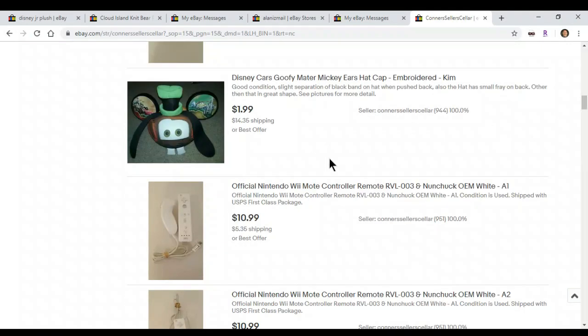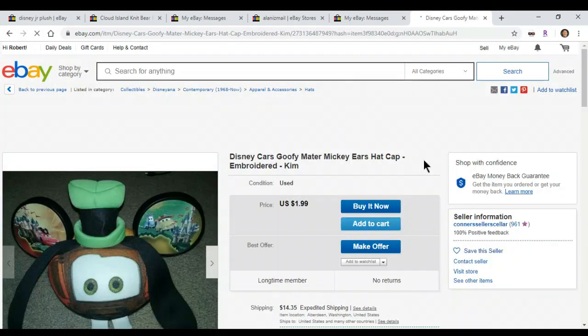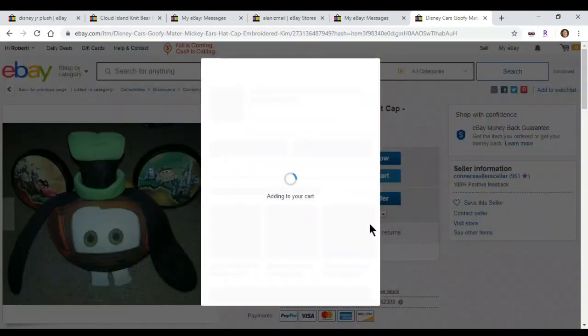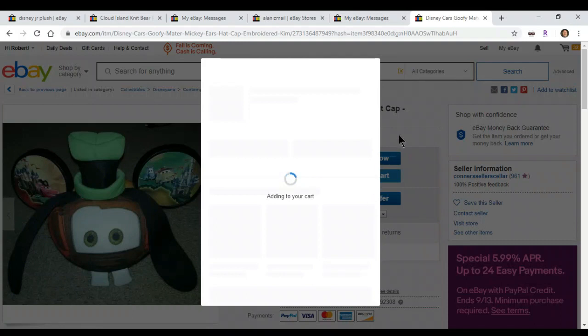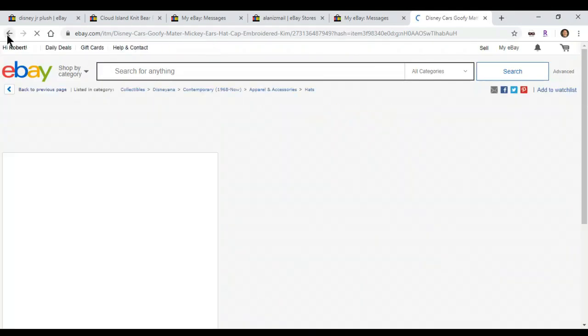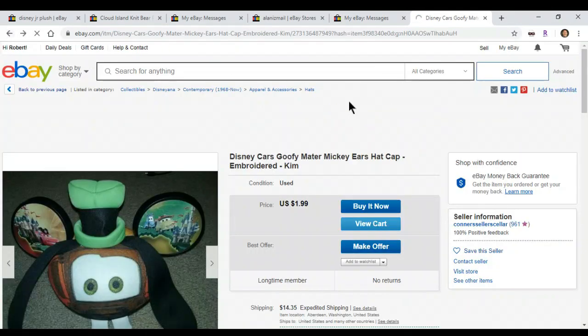Oh, what's that? Disney Cars Goofy Mater Mickey Ears cap. Embroidered. Are you kidding me? For $2. Holy cow, it's mine now. Every time I think I'm gonna quit looking at this guy's store, I find something even better.